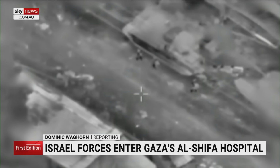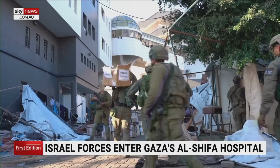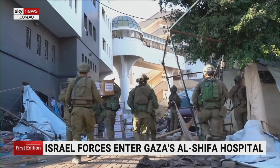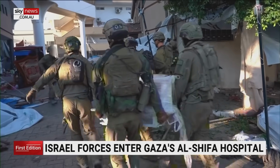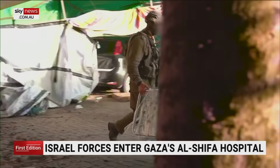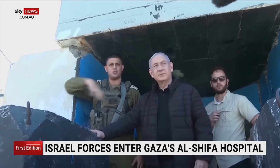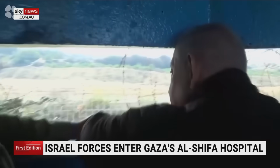Israel has long claimed Al-Shifa is a Hamas headquarters as well as a hospital, but this is the first time it's sent tanks and troops in to raid it. It said it was acting against Hamas, but has only released footage showing troops delivering medical aid. Away from here, Palestinians say the Israelis opened fire inside the hospital complex and damaged parts of its buildings with explosions.